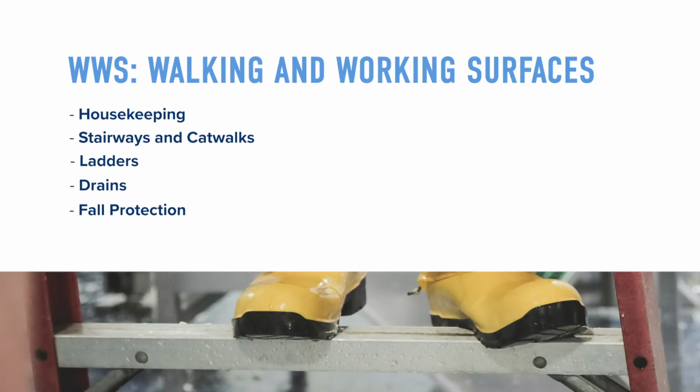Anchor points must be able to support a minimum dead weight of 5,400 pounds. Always remember, fall restraint equipment cannot be used in place of fall arrest equipment.